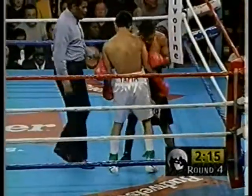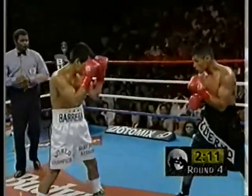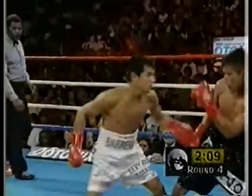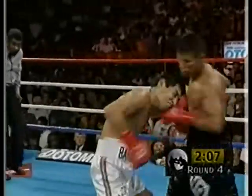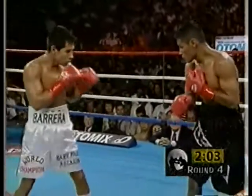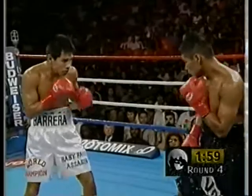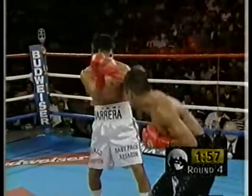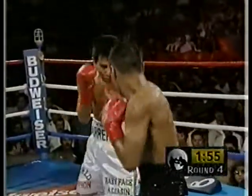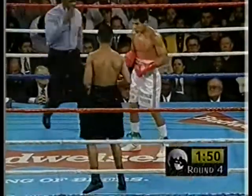Barrera is jabbing, then he's feinting at Magaña, making him commit, and then he attacks him with these big punches. Another look at Barrera's defensive skills there as Magaña launched 4 or 5 power shots in a row, and Barrera casually ducked them. Then he throws some excellent counter punches when Magaña misses with the big punches.